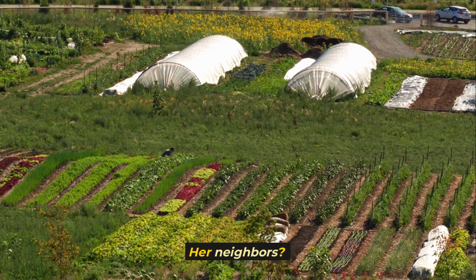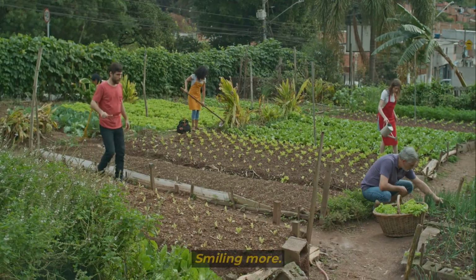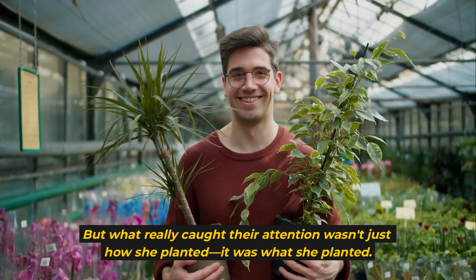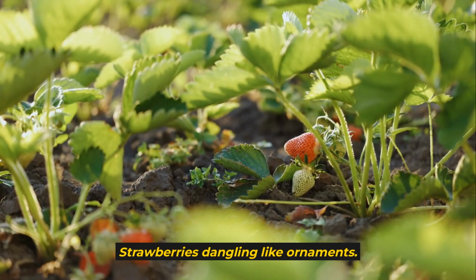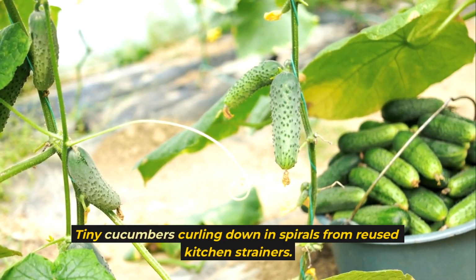Her neighbors? They started knocking. Asking questions. Smiling more. But what really caught their attention wasn't just how she planted, it was what she planted. Tomatoes the size of plums. Strawberries dangling like ornaments. Tiny cucumbers curling down in spirals from reused kitchen strainers.